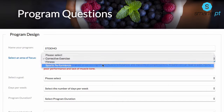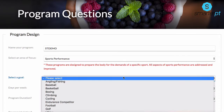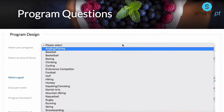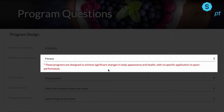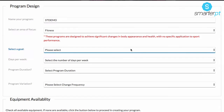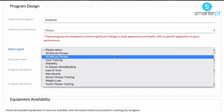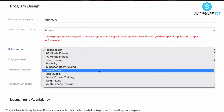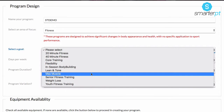We've got sports performance programs as well, and these programs are designed to prepare the body for demands of a specific sport as well. You can obviously choose from a lot here as well. But today we're going to focus on fitness, and these programs are designed to achieve significant changes in the body's appearance and health. Now, there's no application for sport for these ones. So let's select a goal. Now, we can obviously choose a 20-minute fitness program, 40 minutes core, flexibility, bodybuilding, lean, max, senior, weight loss, and youth fitness. I'm just gonna focus on a max muscle program.